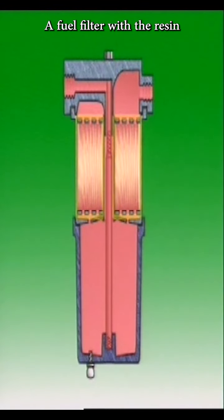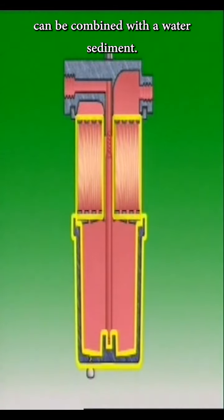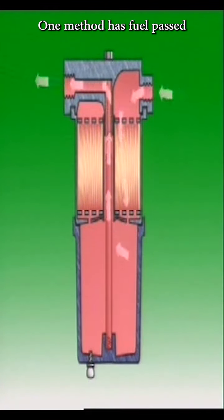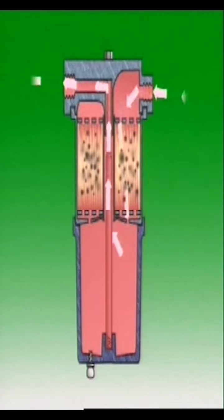A fuel filter with the resin-impregnated paper element can be combined with a water sedimenter. When this combined unit is used, the method of fuel flow is determined by the manufacturer. One method has fuel pass through the paper element first to trap abrasive particles.